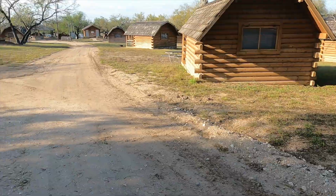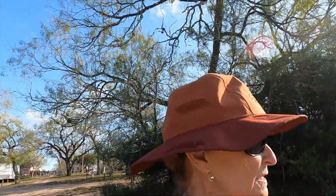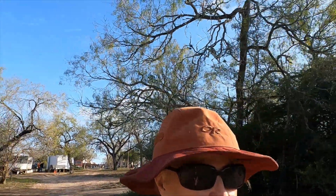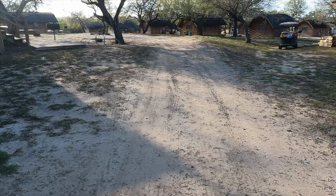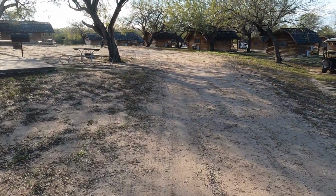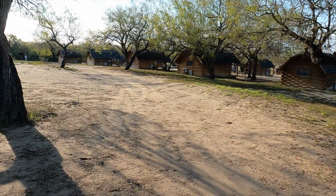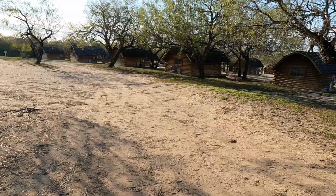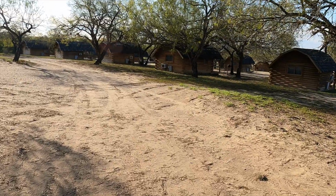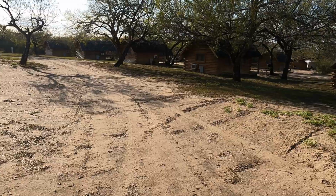Okay, so here are these cabins, and this is just a small amount of them because there's many, many more. It's so much fun to film the RV courts that we stay in. Of course, I like to stay where we have full hookups, but we sometimes have to boondock, and that's okay too. We can do that. It's just more convenient to have running water, electricity, and sewer.